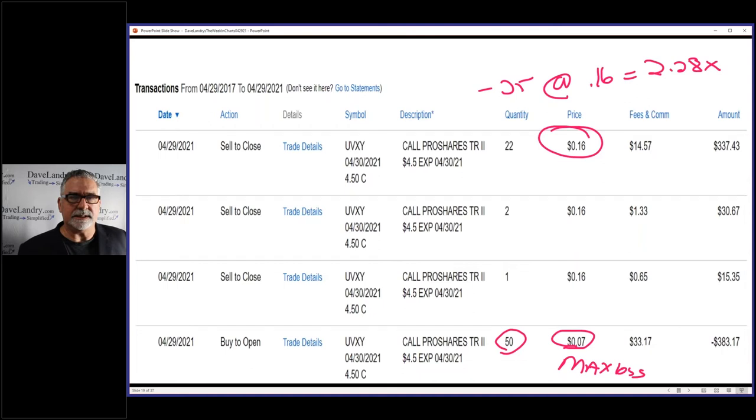So at 16 cents, that's 2.28x, okay? So it's kind of close to that 2.5R number. And by the way, anytime I put on an options position, I always sell half at 100%. That's just my rule, and I think that's the best thing that you can do. That way you've got a free position, you're free rolling, and you go from there.